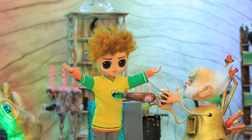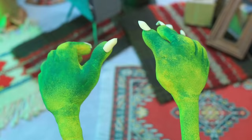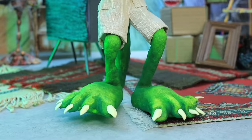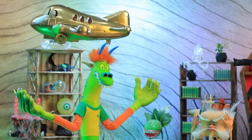Good luck. The light hit Jonathan and he turned into a dragon. Woohoo! Whoa, my hands and feet are huge. I turned into a monster. Cool. The clumsy dragon is making a huge mess. How do I stay upright? I'm so happy to be a monster. Wow.